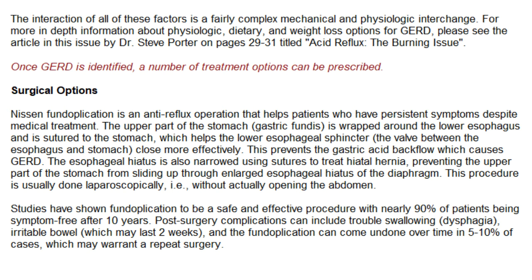Surgical options. Nissen fundoplication is an anti-reflux operation that helps patients who have persistent symptoms despite medical treatment. The upper part of the stomach, the gastric fundus, is wrapped around the lower esophagus and is sutured to the stomach, which helps the lower esophageal sphincter, the valve between the esophagus and stomach, to close more effectively. This prevents the gastric acid backflow which causes GERD.